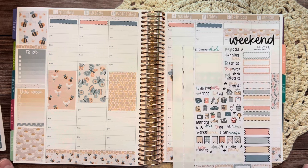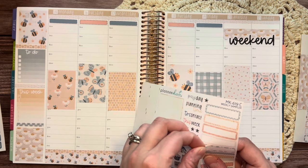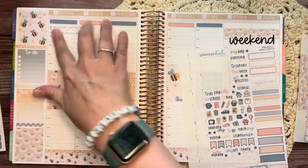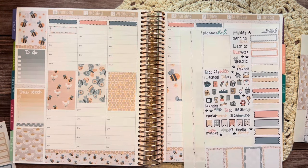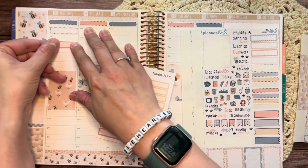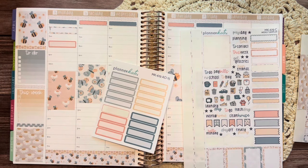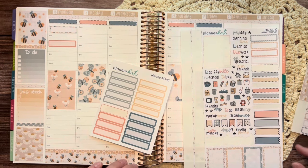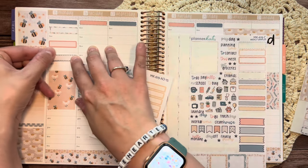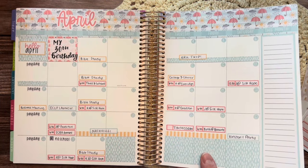So I'm going to put launch day in at the top, and I think we'll put it on this one because it's so cute. Launch day, and then I will do the bank. And then my usual grocery run on Monday. And that's it. There's no ball on Monday, so that's great.